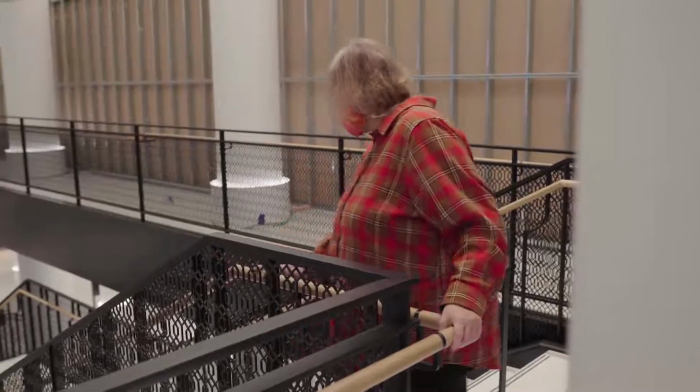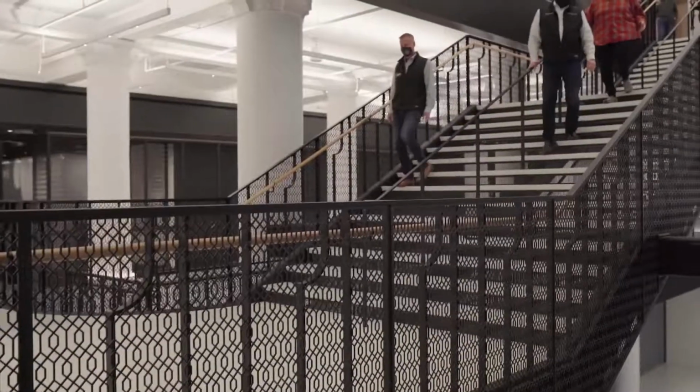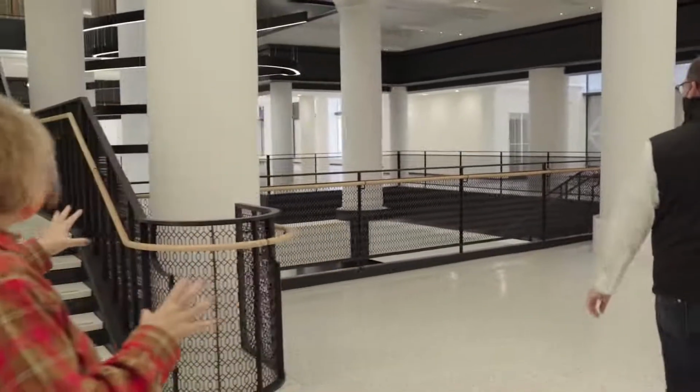Amazing. Well, this staircase is pretty impressive, and I know it leads to my favorite section. So I'm anxious to get down to the old JB Hudson space and see it. Are we going there next? Let's do that.